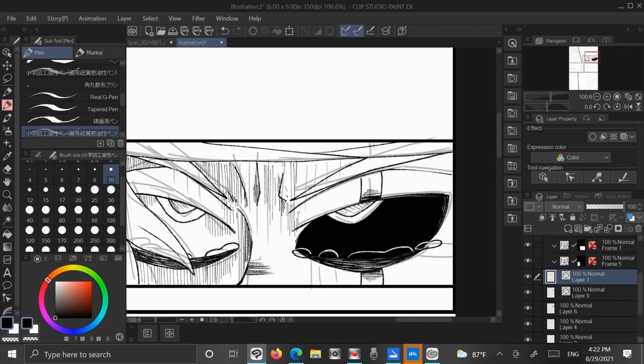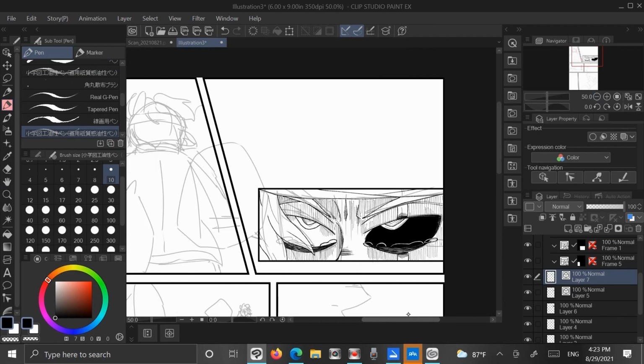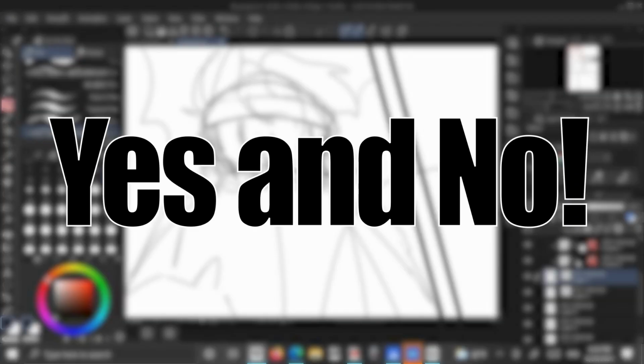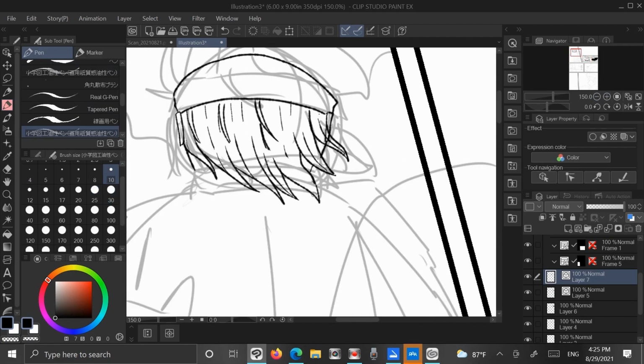Like, I can look at stuff and be like, oh, those eyes kind of look very similar to A, B, and C. Or, wow, those hands kind of look a little My Hero Academia-ish. So it's like, can you even be unique? Can you be diverse? So let me answer that question first. The answer to that question is yes and no. Yes, you can be unique and diverse, but also no at the same time.